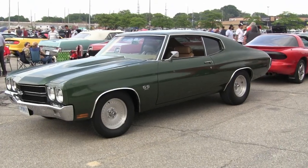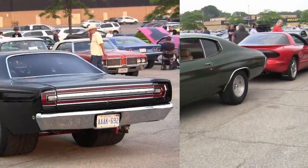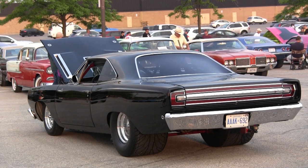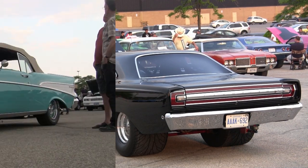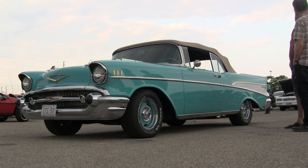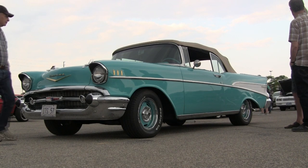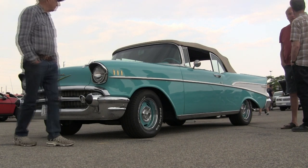We did a 1970 Chevelle. We did a 1968 muscle car that is just phenomenal. When you see these images, you're gonna love it. And a 1957 Chevy convertible. Incredible cars. If you wanna take pictures of cars, you've gotta come to shows like this.